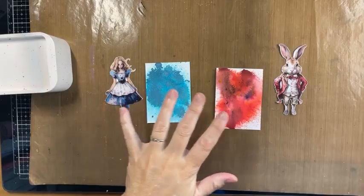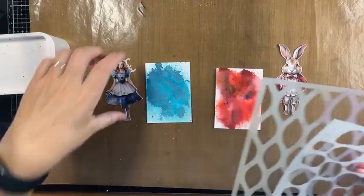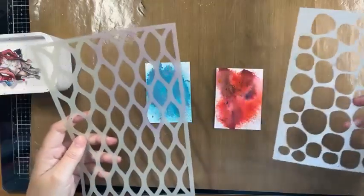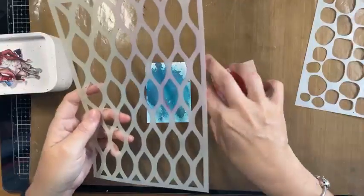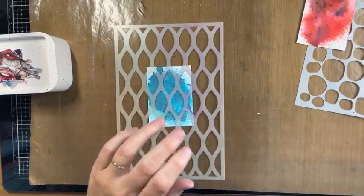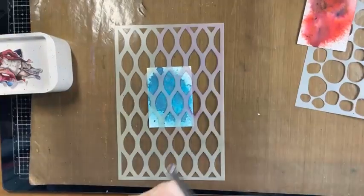All right, so what we want to do is add a bit of interest. So because stencils are 15% off, let's get some stencils out. So I'll pop these cute little guys up here. And this is a Dina Wakley Pointed. It is one of my favorite stencils. And what I'm going to do here is get a makeup sponge and cut the end off here.